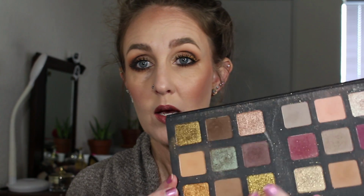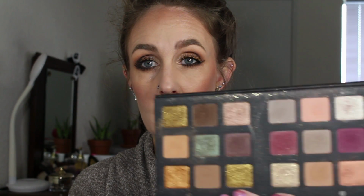There is a warmer side right here and then a cooler tone side. I gravitated more towards the cooler tone side, honestly, but I don't know if I should call it a warm and a cool tone side. Maybe it is, but within these colors there are some pretty warm tones. Like this peachy color was one of my favorites for the week. It's really pretty as a transition shade, and that was called Vega.